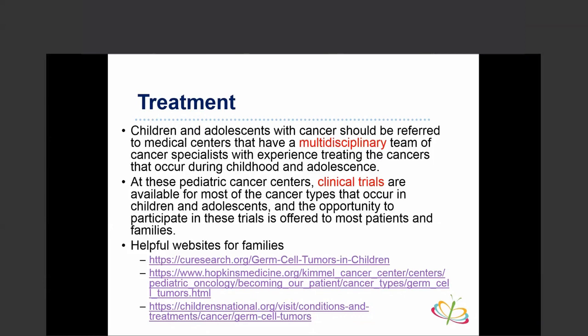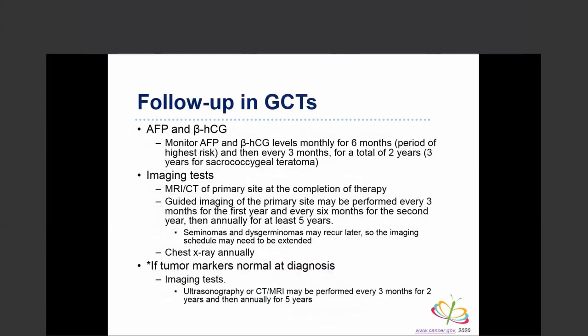And then afterwards, you just get imaging of the primary site every 3 months for the first year, then every 6 months for the second year, and then every year for a total of 5 years. During that whole time, you're also getting chest x-rays annually as well. All this to look for any recurrence or spread of the tumor. And if the tumor markers are normal at diagnosis, imaging tests are done at the same frequency as above, every 3 months for the first 2 years and then annually for the next five.